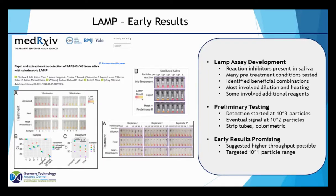So we basically made it our mission to try to investigate many different types of pretreatments on saliva that would allow us to actually get the sensitivity out of the assay that we desired. So after testing many, many different combinations, there were some actual beneficial combinations that we identified. And in fact, some of this is in a preprint, which is on medRxiv. And some of the data that you see on the left of the slide, or information you see on the left of the slide, is from that preprint.